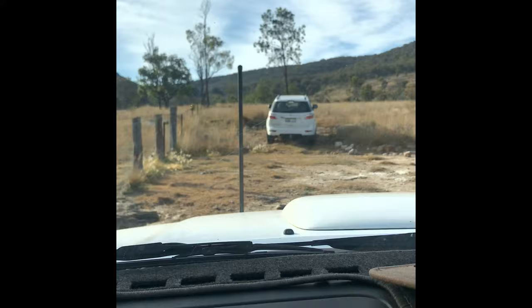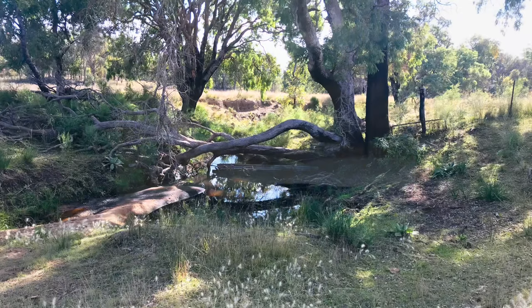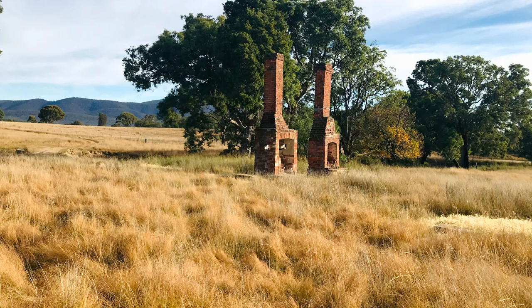June was the first time we saw our property. When Paul and I drove over the little creek and saw the old chimneys standing alone in the middle of nowhere from an old homestead in days gone by, we both looked at each other and knew straight away that this was the place for us.